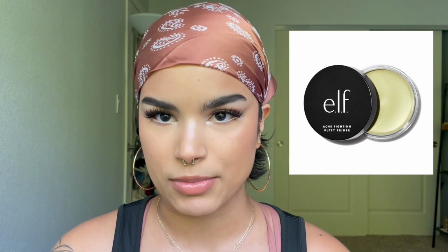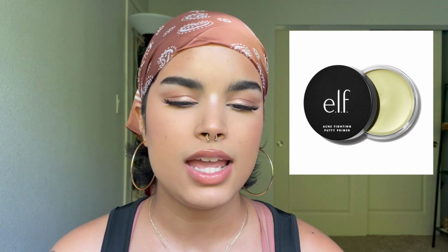And the last primer I recommend, I don't have with me. I used to have it in my collection and I finished it all up. It is the e.l.f. Acne Fighting Putty Primer, specifically the acne fighting one. Now, as far as acne fighting, I did not notice any difference. So I would not use this to help with acne at all. But I like the texture of the Acne Fighting Putty Primer way more than the original one.